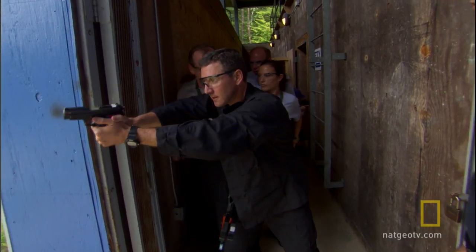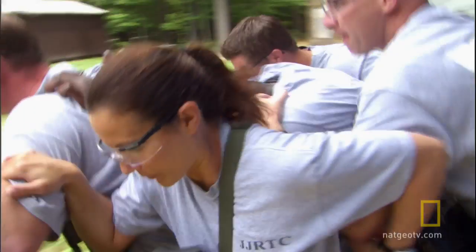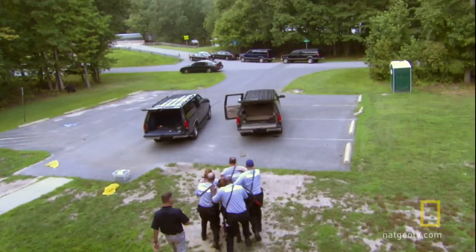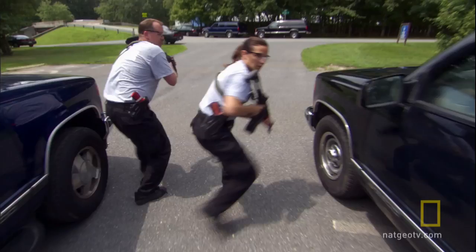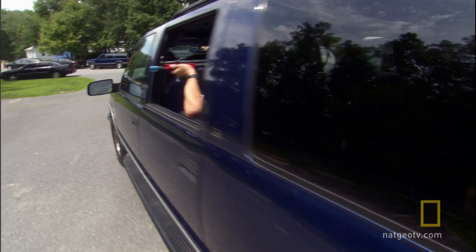My bunker's coming out on my mark. Roger, all clear. 3, 2, 1, mark, go. Slower, small steps. There you go. Get the car, driver two. Driver, turn and go.